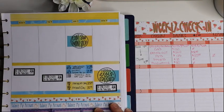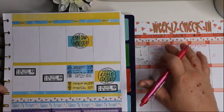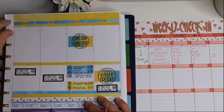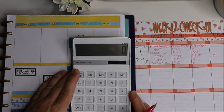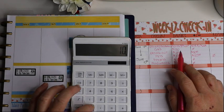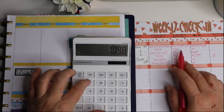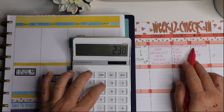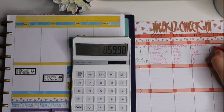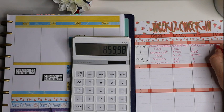So what we're going to do right now is we're going to check each of these envelopes and make sure that I am on track with where I'm supposed to be. So in grocery, we went from $1098.79. We're going to subtract that $238.81, which would leave us with a balance of $859.98.